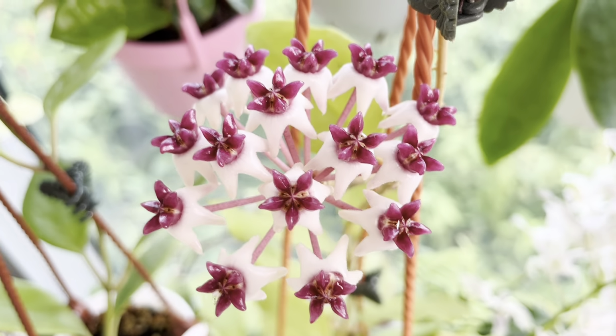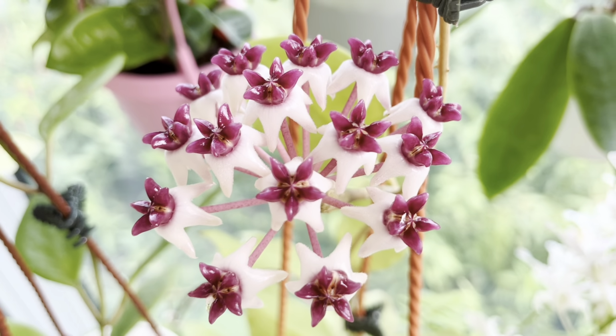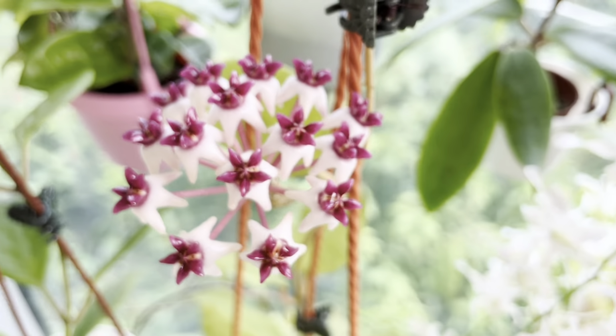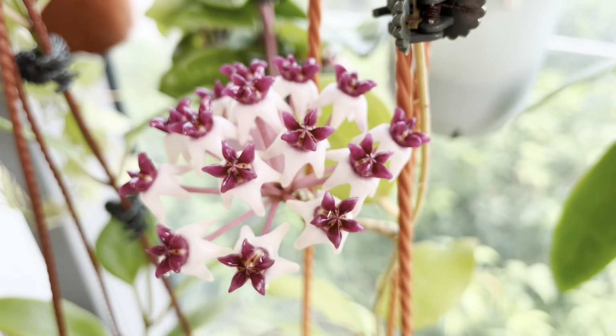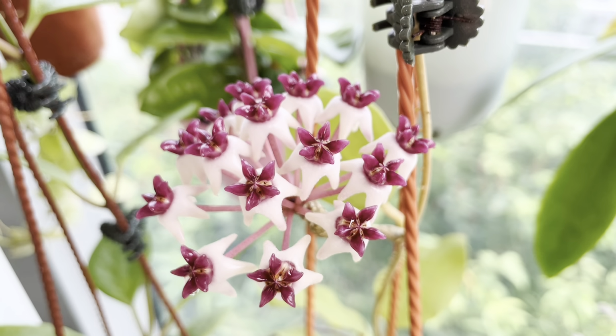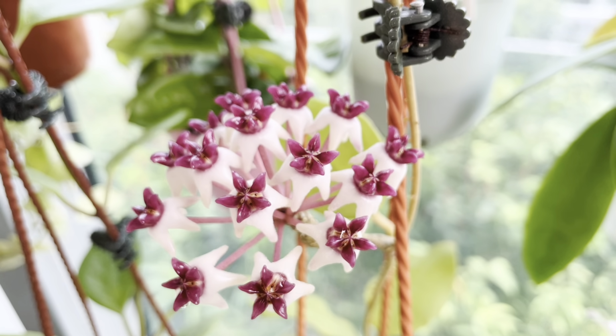Look at that, look at the color contrast between the deep burgundy red and the white. It's just so stunning. And plus it's pretty long lasting as well. It lasts for about 5 or 6 days.